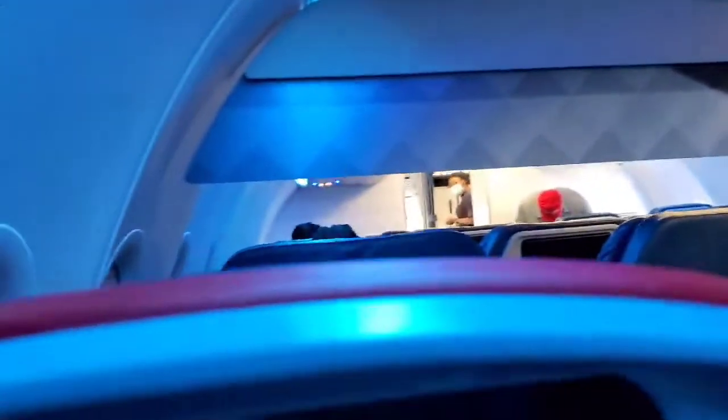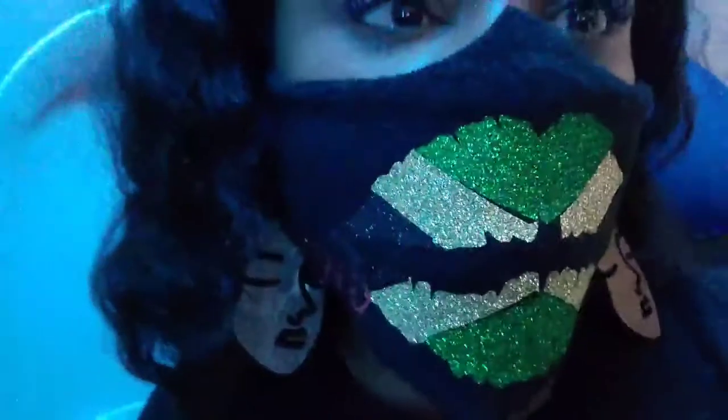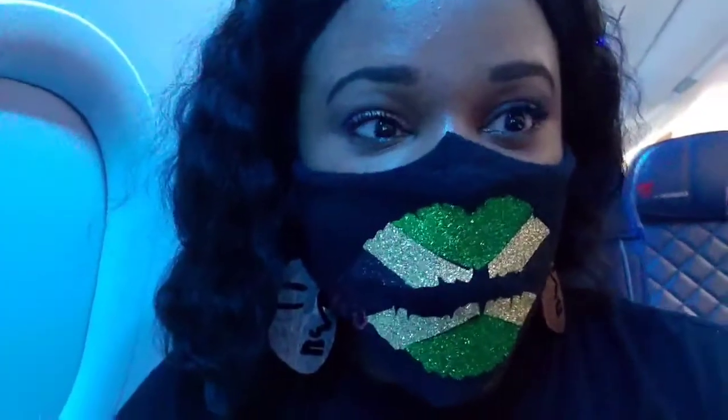And you have to actually load your own bag. So the middle seats are empty, and you have to pack your own carry-on. The middle seats are empty.